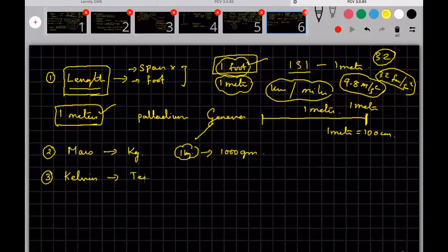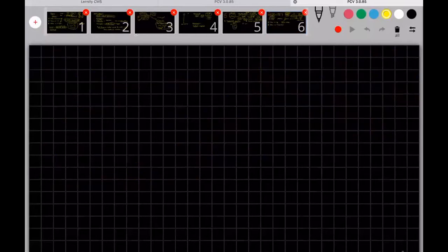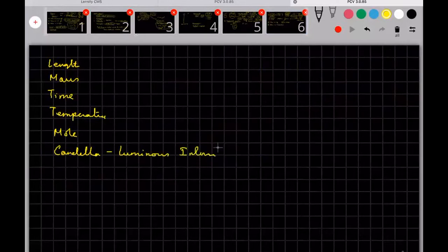So what they did is they came up with 7 quantities, and they said, if you guys understand these 7 quantities: first was length, then mass, then time, then temperature, then quantity of substance, mole, then candela, the luminous intensity. The sun is shining bright. How bright is the sun? I have a candle. This candle is burning bright. How bright is it? So that luminous intensity is measured in candela. And then you have ampere, the amount of current passing.